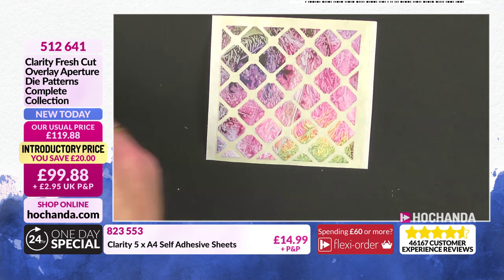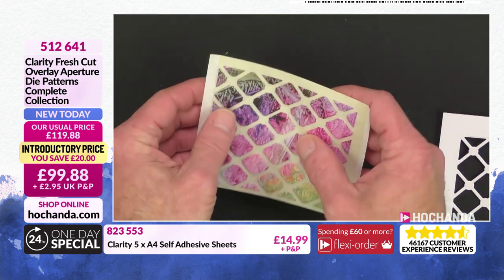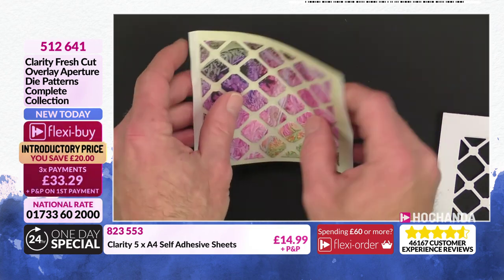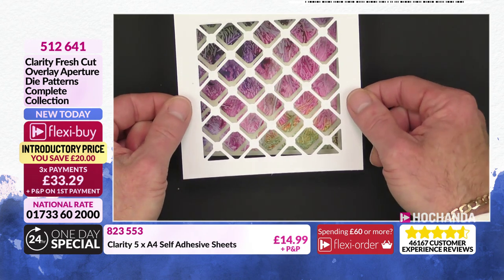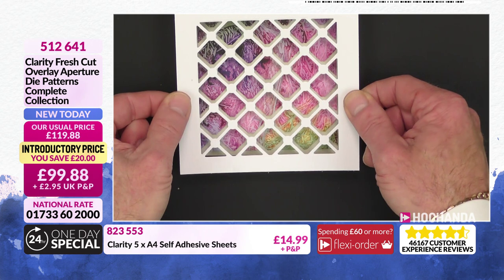do is bring the white piece in that we cut. Now you need to make sure this is flat or as flat as possible. Okay, really, really sticky. And then what I'm gonna do, I may have to go in with my head, so excuse my shiny head if it kicks in.